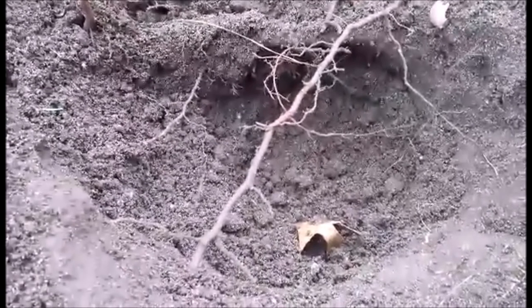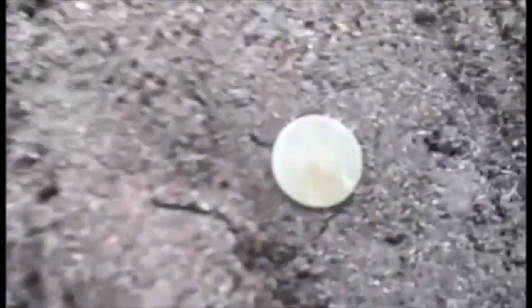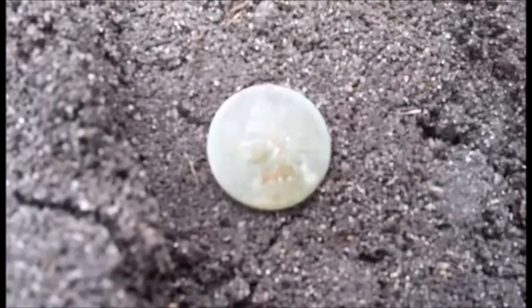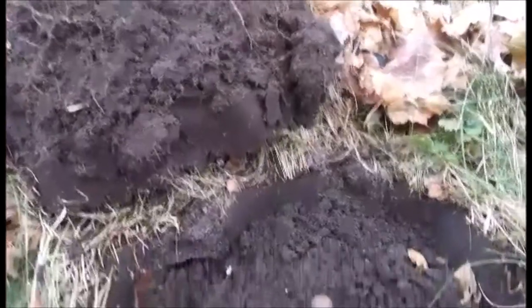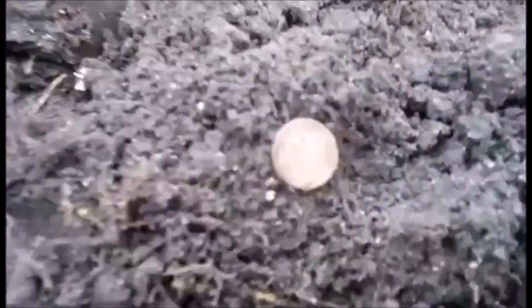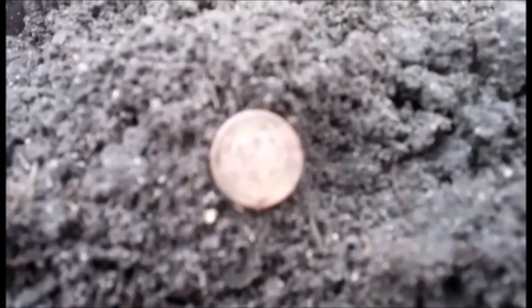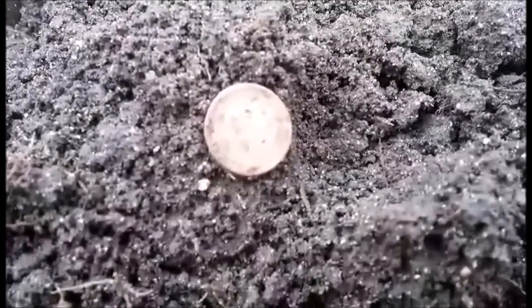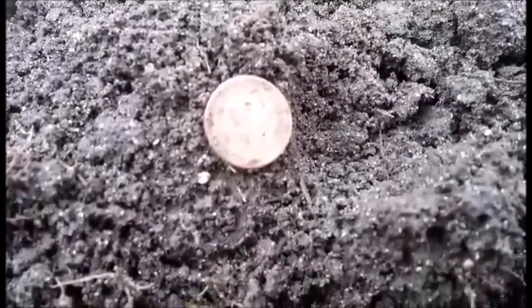Just had a signal down in the hole. Popped out a coin. Ended up being, I believe, an 1881 Indian head penny. Sweet. Got down to the bottom of the plug. Thought I had a coin. Looks like some kind of button. Pretty sweet.